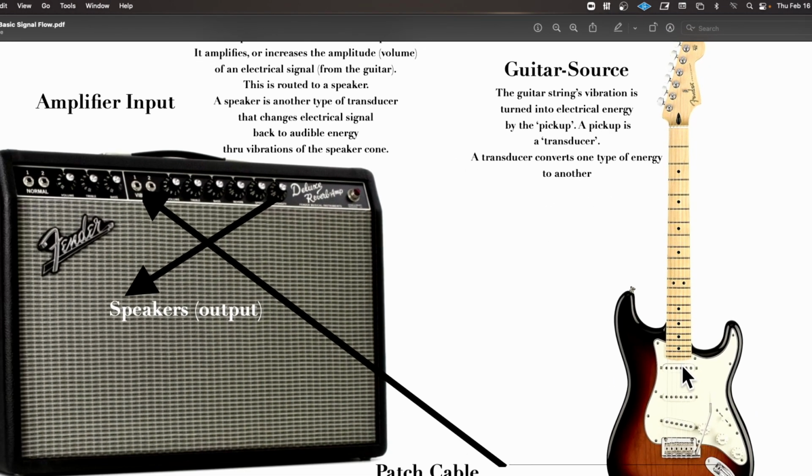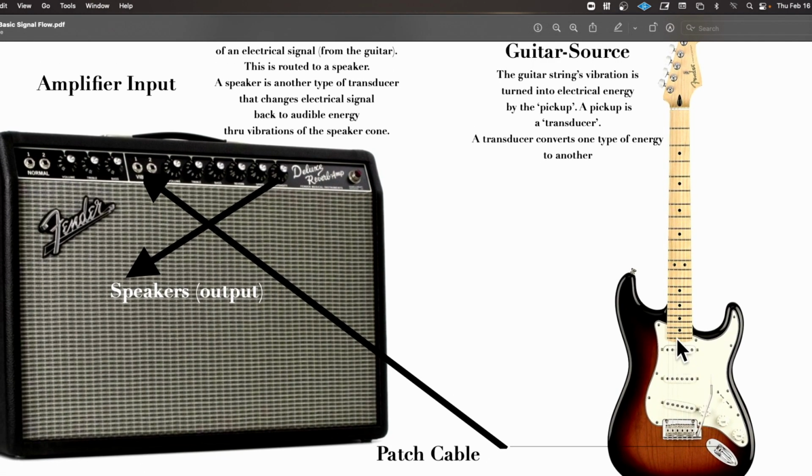The reason that there are three pickups is that the placement of the pickup picks up the vibration of the string at a different part of its cycle. And that creates a different tone. The pickup that's closest to the neck of the guitar gets a more round and mellower sound. And as you go further down towards the bridge, which is this device here, the sound becomes much more treble, much more twangy, much more spiky, and I can demonstrate that too in a minute.